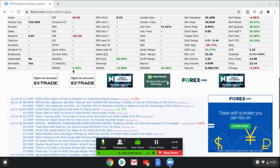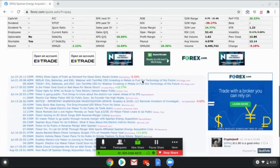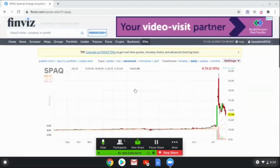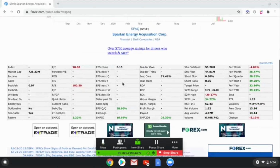Here are the moving averages, and it's doing well above those. And from the news articles, you can see that on July 9th, that's where it spiked at 38%, and then July 10th, another 11%, based on the favorable updates that we have been receiving. And over the past week or so, it's been relatively flat, going down, going up, and going down. So yeah, do your own research, but this looks exciting from a product standpoint and from a price action standpoint.